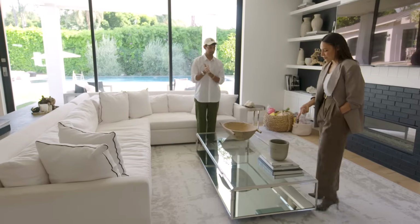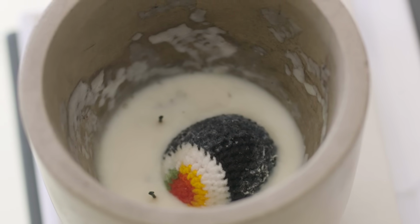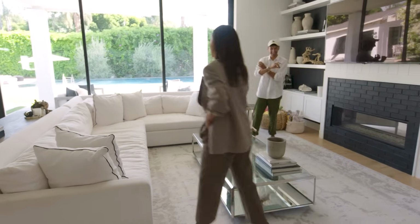I just noticed there's a hacky sack. There's a hacky sack melted into the candle. I saw that. It's just the way I'm living here.